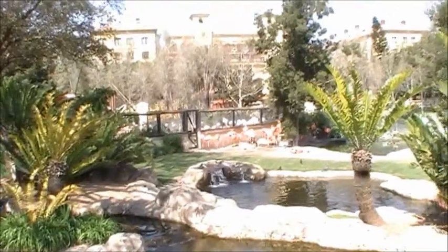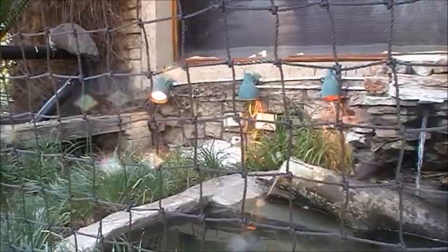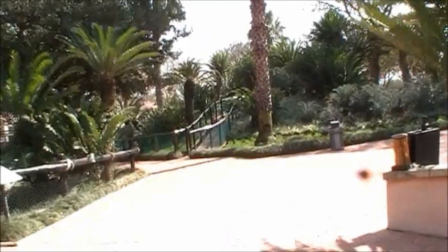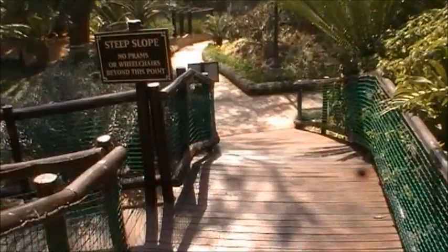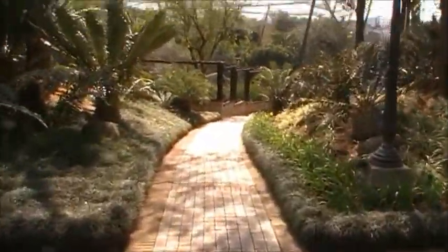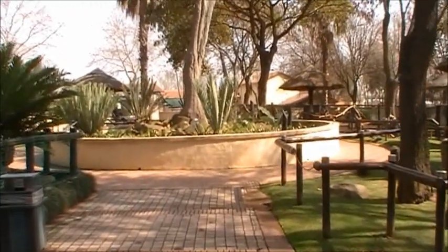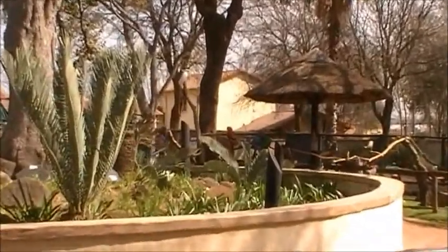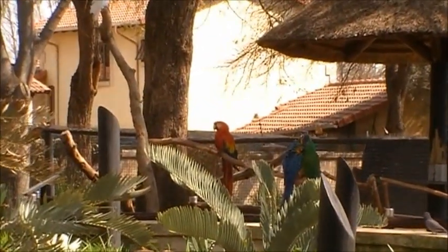This park is awesome, guys. Okay, let's go see what we can find. Oh, hello, birdie. Guys, so let's see what other birds we can find in this park. I'm seeing macaws. Right over there! Can you see them? Where'd they go? Right there!